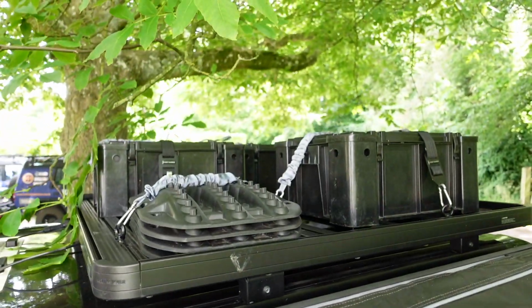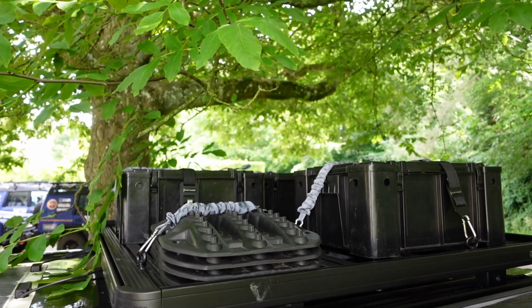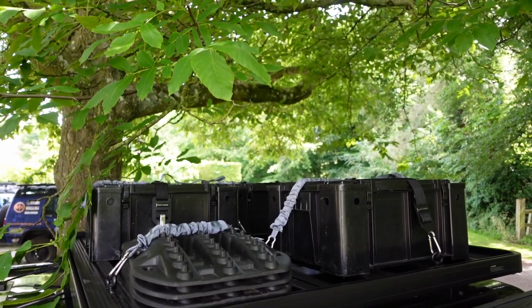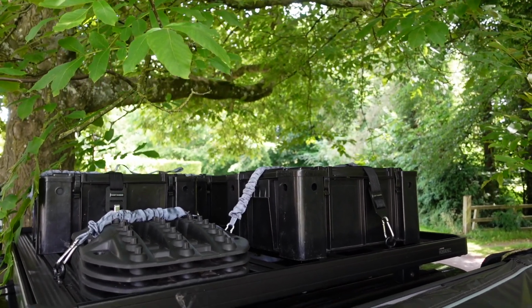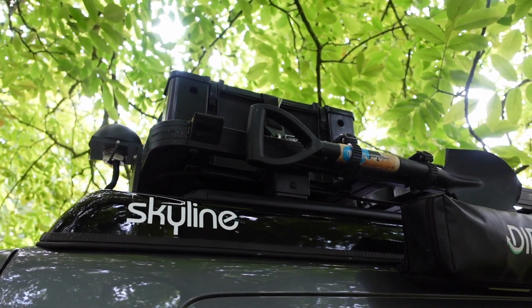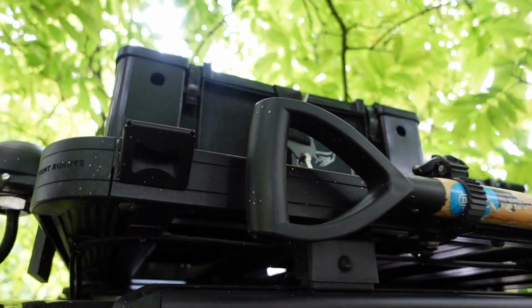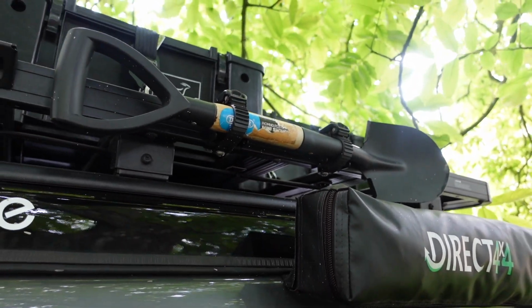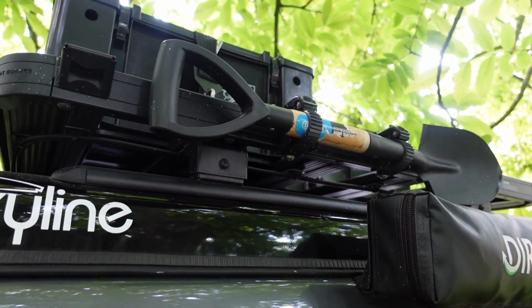Again, to keep commonality of equipment between our various vehicles, we've got a Front Runner slimline roof rack, then the imitation Max Tracks, Wolf boxes and so on, and the shovel mount you saw on the other side. Depending on which rig we've got, the equipment can move between them, because it's very rare we're going to have both vehicles at the same time.